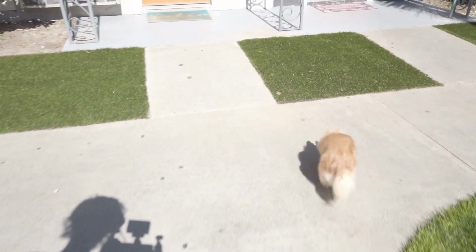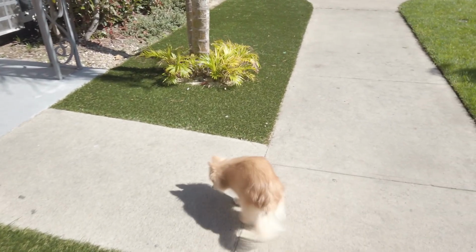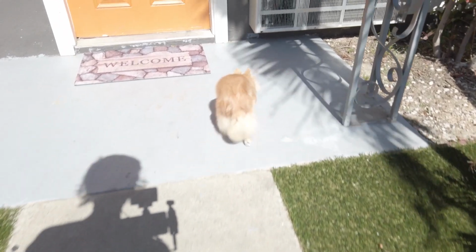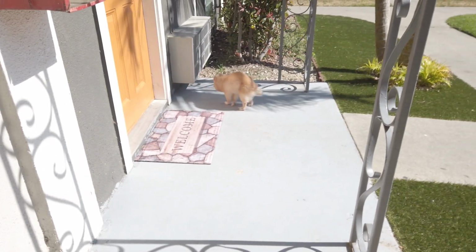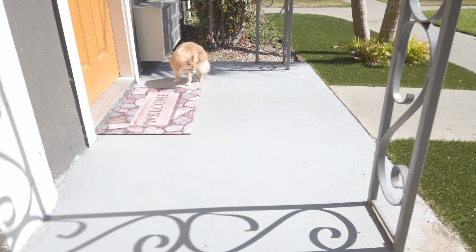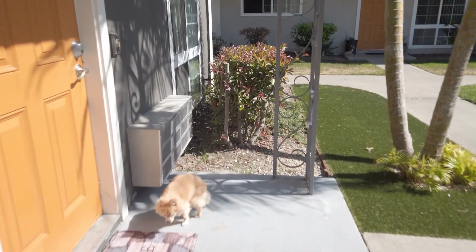Quick pee, huh? Where are you going? That's not our door, silly. This is the door. Come on. Come on, Bella. Wrong door. Ugh. There you go.